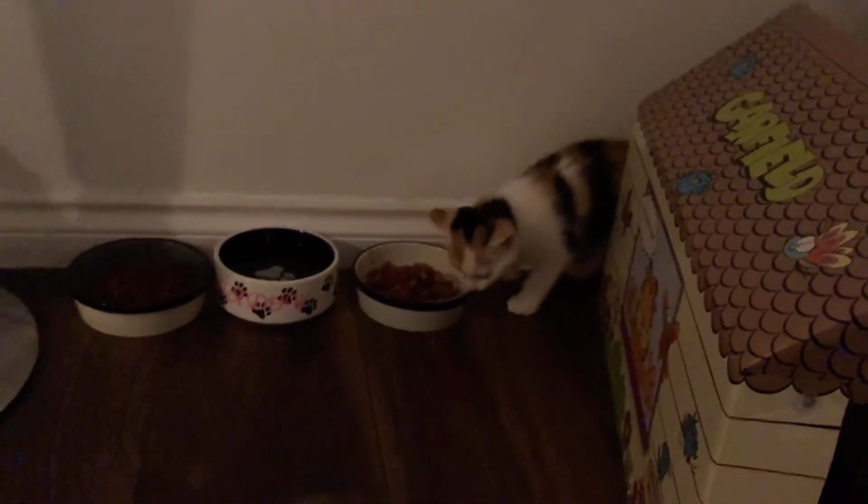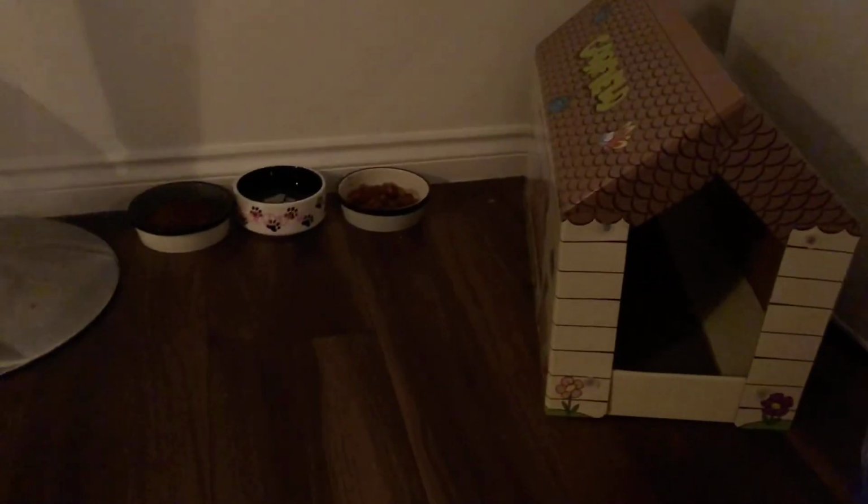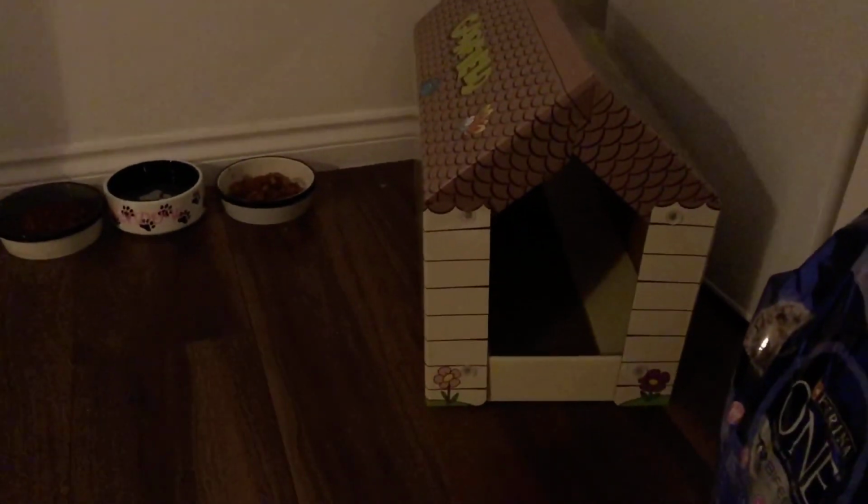She still hasn't eaten anything yet. No, she still doesn't want to eat. The guy said she would be hungry. She seems to have a little mark on the side of her face as well. I can't get near enough to her without scaring her to find out what it is. Come here.